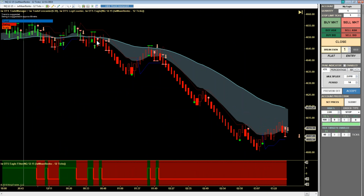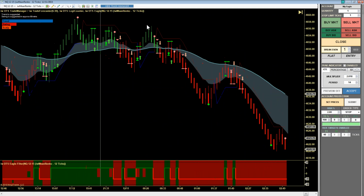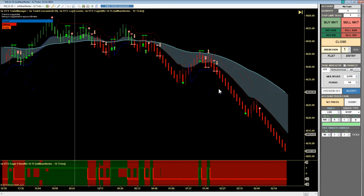The London session opens. We print a kind of a rule of three-ish type signal. Would not have been that easy to take. Well, actually, had you factored in the test of the extreme here, you may have tried to sell the signal here. Otherwise, you did get a second chance here on the hard edge bounce and what is probably our official trend change signal right there.